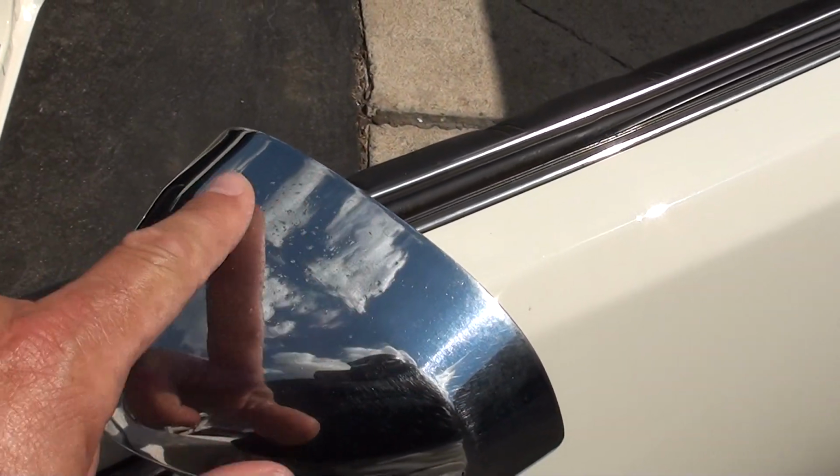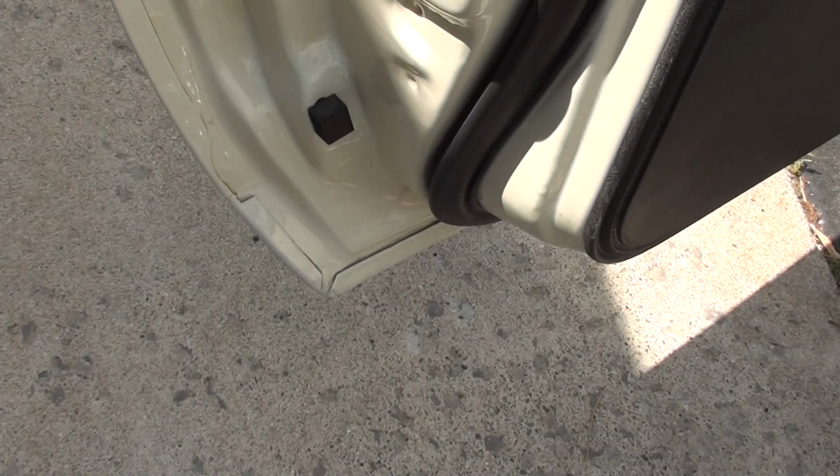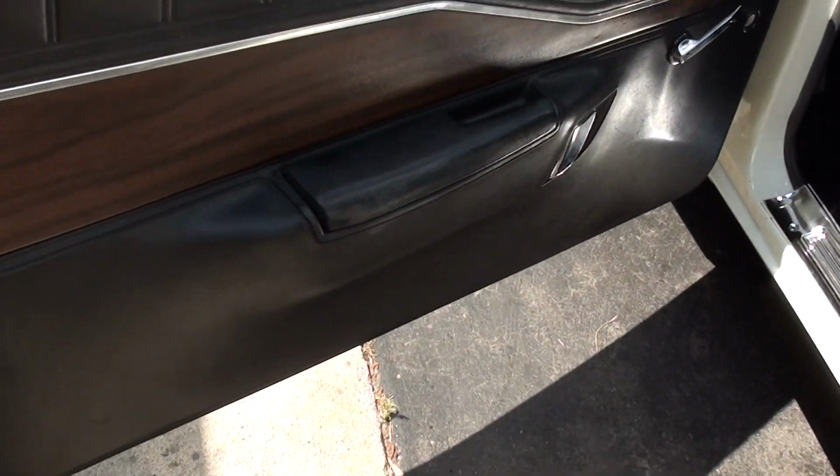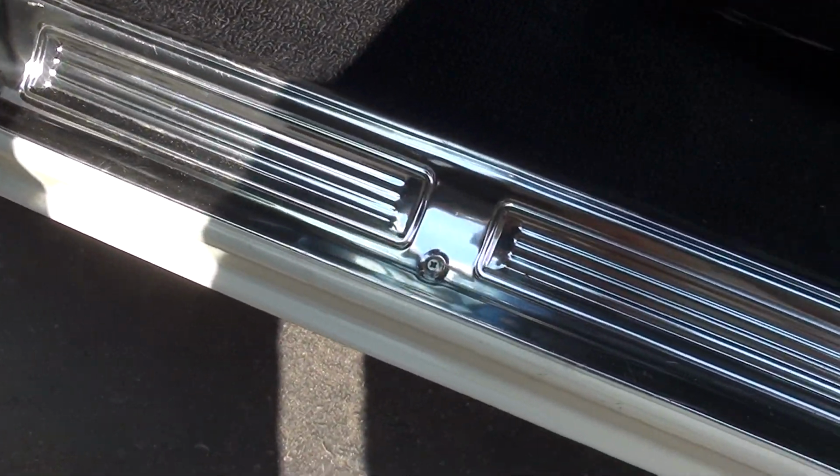Factory remote mirror, chrome's a little bit pitted. Door handles look original. I do have the original door tag. When I had the car repainted, they pulled it off. But I do have that. Look how nice the bottoms of those doors are. Factory black vinyl interior. Looks like they've replaced the carpet.